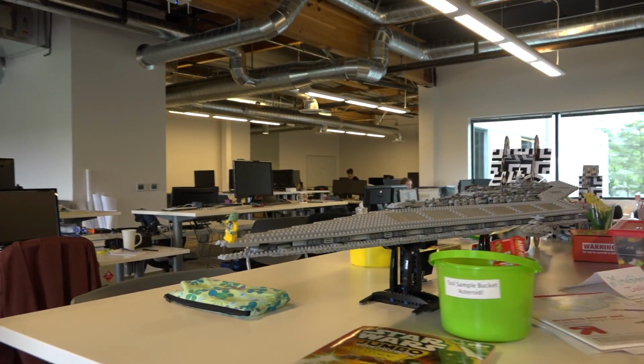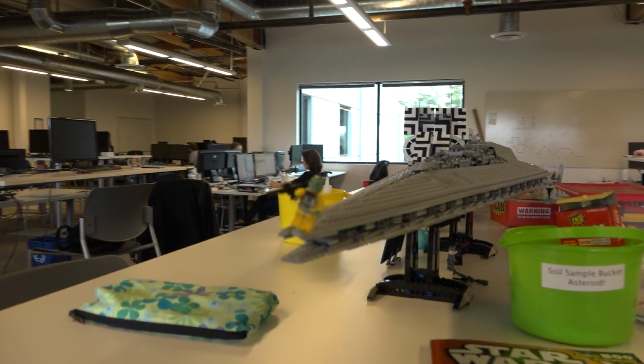This is our Lego prototyping system. So Super Star Destroyer in this particular case. So let's continue here. Yep. So we've just seen in the clean room the ARCID 6. The ARCID 6 is our next step in our technology development path. Each of these satellites are directly contributing to the next one.